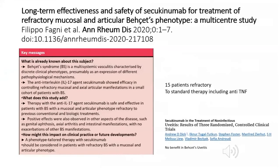Here we see some recent evidence supporting the targeting of the IL-17 pathway with secukinumab for mucocutaneous and articular Behcet's. Previous studies, however, led by Andrew Dick's group in Bristol, showed little evidence of efficacy in ocular disease in Behcet's. So we are now exploring a randomized controlled trial of secukinumab for non-ocular Behcet's disease in the UK through the 3 National Behcet Centres of Excellence, and this work is being led by my colleague in Liverpool, Rob Moots.